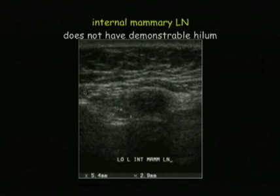Now we do look at internal mammary lymph nodes in every patient. We can see normal internal mammary lymph nodes in most, but not all patients. We can't see the nice hilar structure in them. They tend to show up as small hypoechoic nodules, 5 to 7 millimeters in maximum diameter and 3 to 5 millimeters in AP dimension. So if I were to use diameter, I would use 5 millimeters in the AP dimension as an abnormal dimension. But this is a normal internal mammary lymph node.